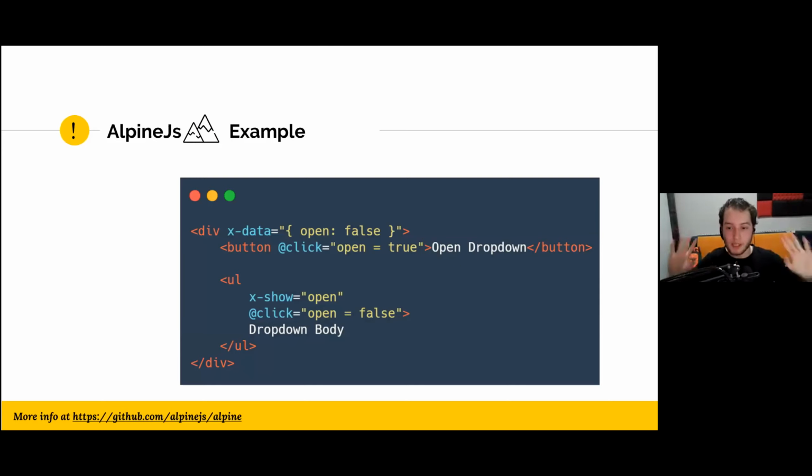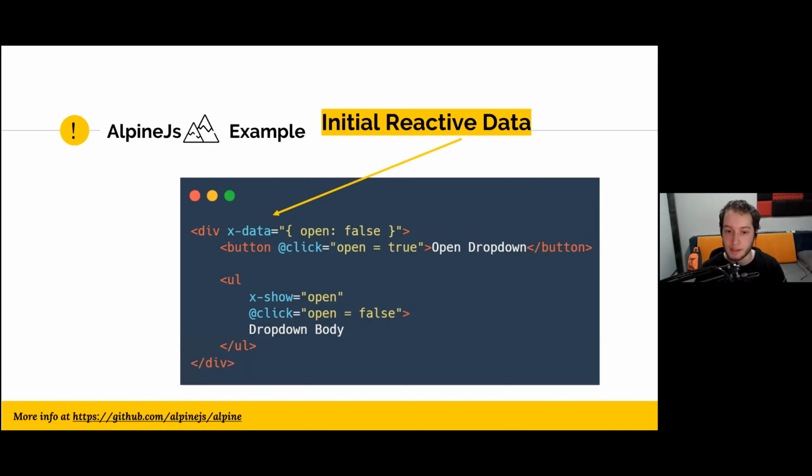So this is a super simple example for a dropdown using Alpine.js. What it's supposed to do is that when you click the button, the UL appears, and when you click again, the UL disappears. Pretty simple. So the first thing we are doing here is to set x-data, and this is where our reactive variables are stored. In this case, we only have one Boolean variable, and its name is open. Now, the element where x-data is located is the boundary where I can access the reactive data. So for example, in this case, the open variable will be recognized only inside that div. Now, @click means that pressing that button will execute a JavaScript statement based on the given x-data. So in our case, just setting the open variable to true.